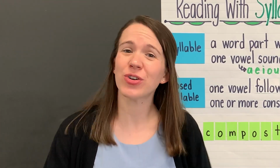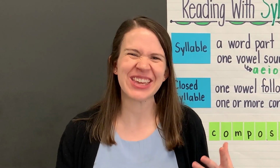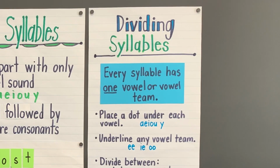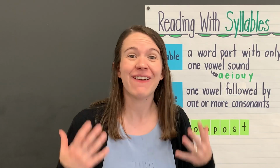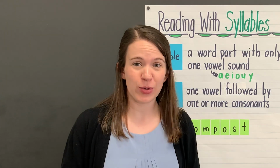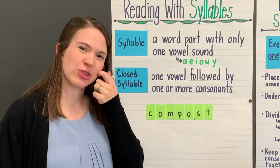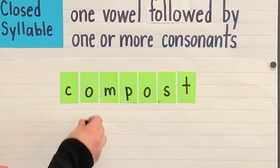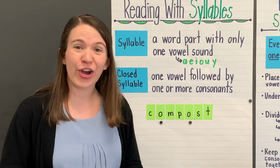As we start to divide words into syllables to read tricky words, there are a couple of tricks that we can use and things that we should remember. First, we have to remember that every syllable has 1 vowel or vowel team. Another way to say that is that each syllable has 1 and only 1 vowel sound. The way that we can make sure that the syllables we're finding only have 1 vowel sound is that we start by placing a dot under each vowel. Let's do that with the word that I have here. Do you see any vowels in this word? I do. I see O, and what else? O. Perfect. We've put a dot under our vowels.